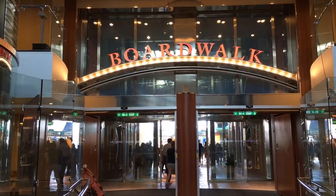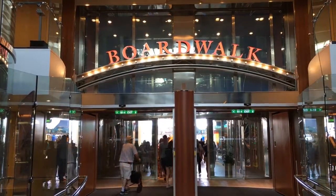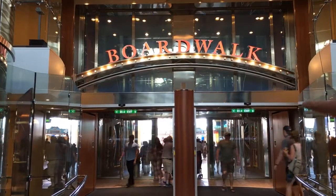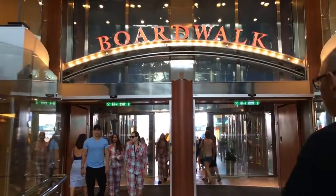We're at this section of the ship called the Boardwalk, and it's the back of the boat. And this has got kids in mind, so I know you can see the sign, but if you look just beyond the sign, you're going to actually see the carousel spinning. Come on, let's take a look at the back of the boat.